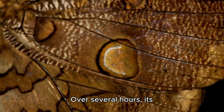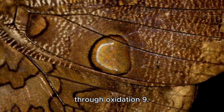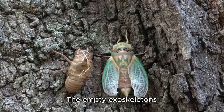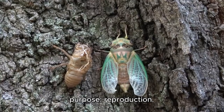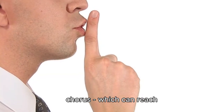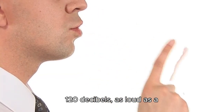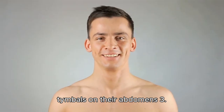The nymph's exoskeleton splits along the back, and the adult cicada slowly emerges, pale and vulnerable. Over several hours, its wings expand and harden while its body darkens through oxidation. The empty exoskeleton remains behind. Adult cicadas have just one purpose: reproduction. Their entire above-ground existence is a deafening chorus, which can reach 120 decibels, as loud as a rock concert, using specialized organs called tymbals on their abdomens.